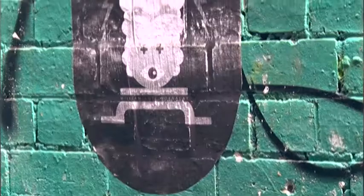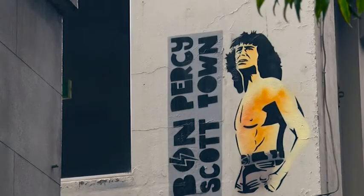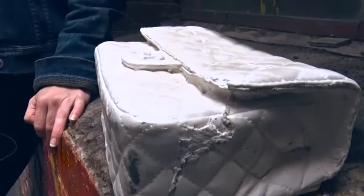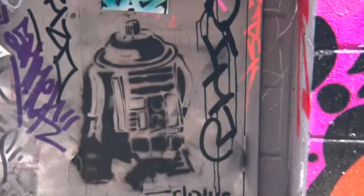Yep, there's all sorts of stuff. There's paste ups, so there works on paper that are glued to the wall. There's stenciling, there's bits and pieces made out of junk and material, and also sculptural works made out of concrete. It's really fun to go out and look for them and have the satisfaction of finding them.